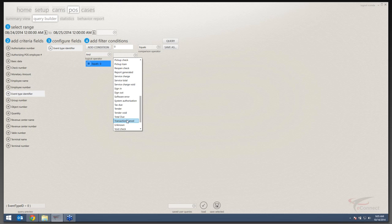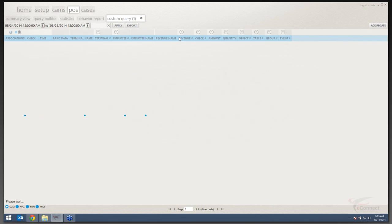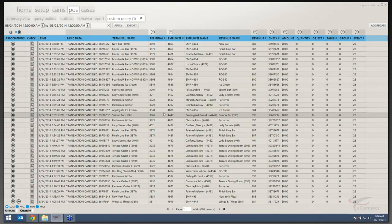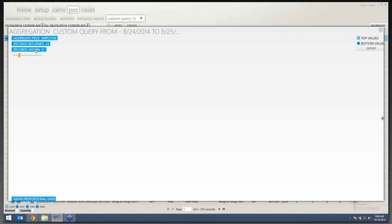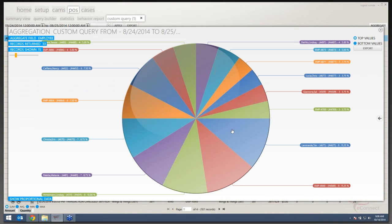So we're going to come down to where it says transaction canceled, and go ahead and query those results. Now, once we have the results, we can obviously go through each one of them. As you guys know, I'm lazy. I don't like to do that, so we like to aggregate. So we hit our aggregate button, and all we did was separate out by employee. And as you can see, we have 2 employees that accounted for over 11%.